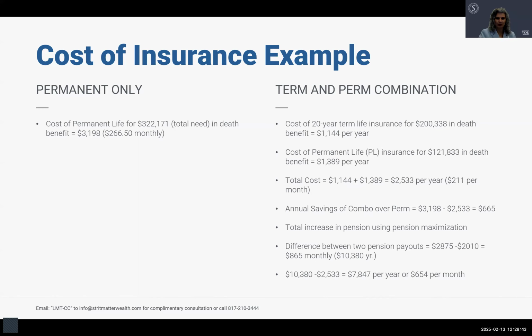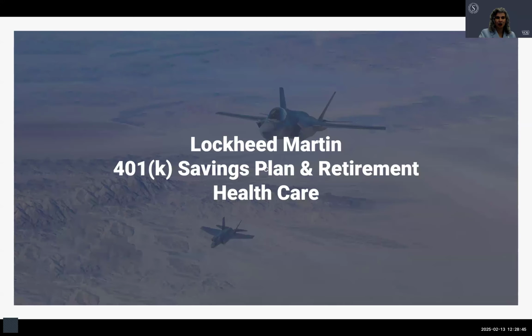Okay, well, let's talk about how we save to offset our pension, because if the pension doesn't inflate, we need some extra money.